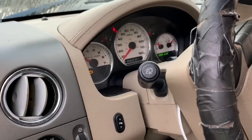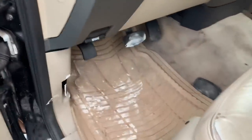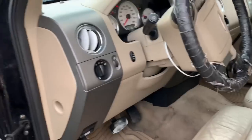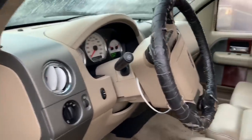Check engine light is unacceptable. No check engine light. Looking for a good truck, but I'm not gonna give up on the truck yet. I'm still about to just look at it, check it out real quick. It ain't got no gas in it.